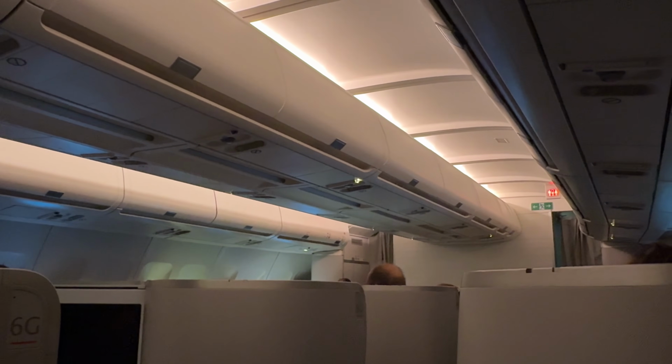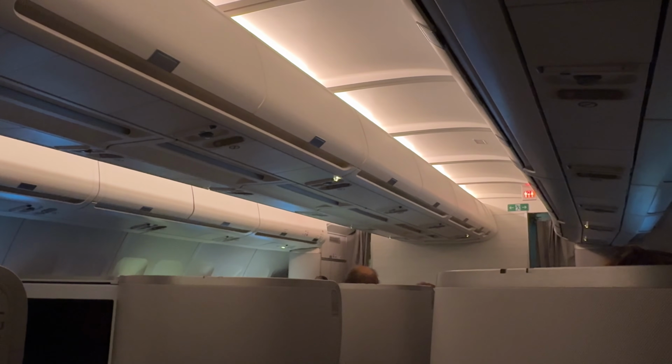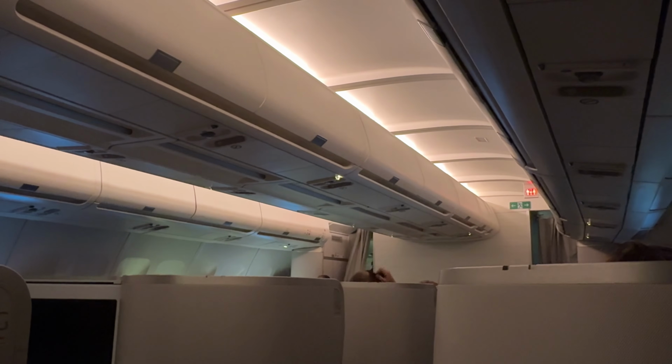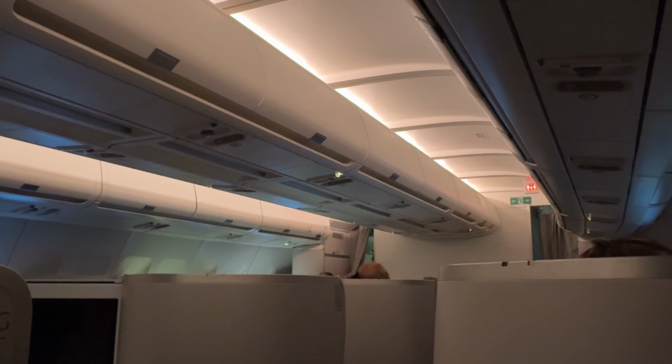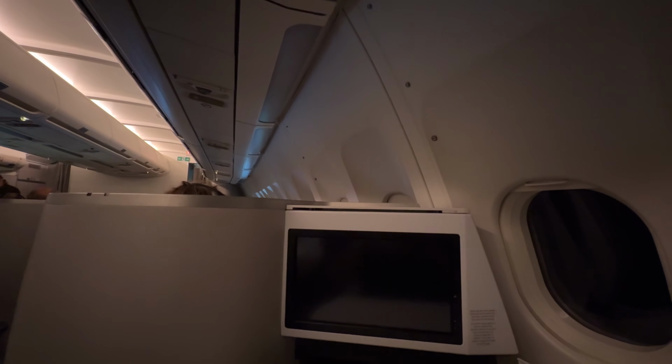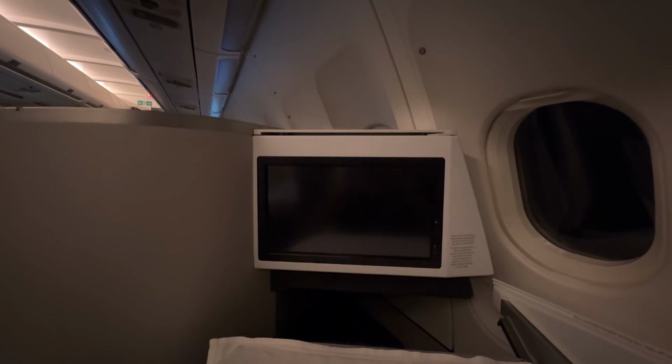The cabin was hot. I've been on flights where the cabin is slightly warm but manageable, but on this flight, I was sweating quite a bit when I was attempting to go to sleep. Either way, let's see how far I go before giving up on sleeping. Good morning. Understandably, I slept quite poorly.